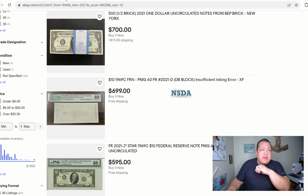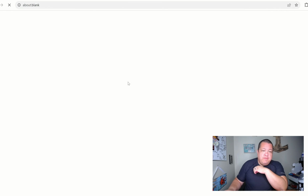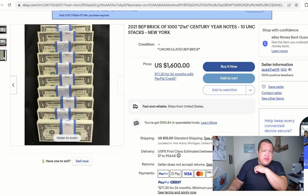So next bit of news this week, brand new 2021 banknotes are live out there in circulation, and people are taking advantage of this. As of right now, I believe ones, twos, and fives are what's out there, bearing the new 2021 dates. There is some pretty cool stuff out there, like this here. This one is 10 unc stacks. This is a full $1,000 face value in notes that they're trying to sell for $1,600.